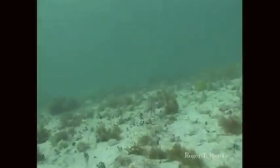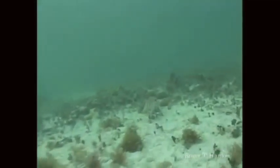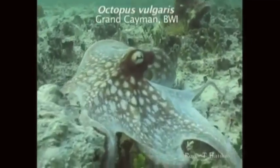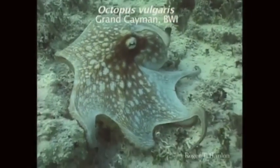Now, Roger spooked him, so he took off, cloud of ink, lands, and when he lands, the octopus says, "Okay, I've been seen, best thing to do is get as big as I can get." That big brown makes his eye spot very big, so he's bluffing.